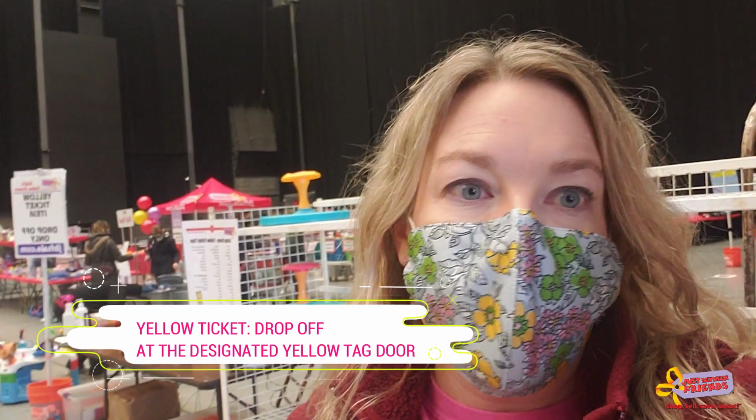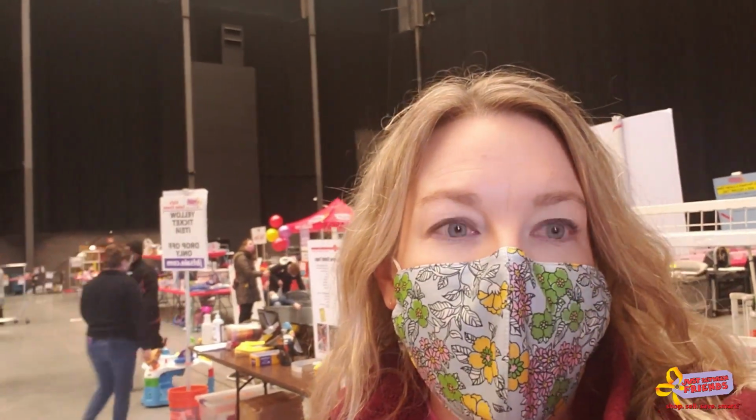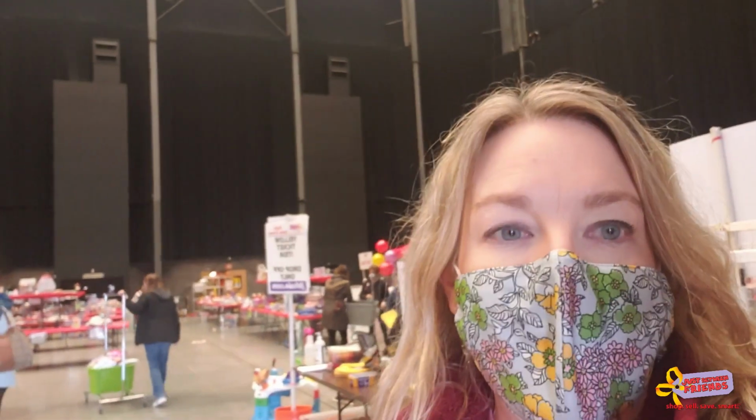The last piece of drop-off that I want to explain is the yellow ticket process. At most of our sale venues, we have a separate entrance for yellow tag items. These are large items that can't fit in an IKEA bag and be carried around the sale. So we have a separate entrance where you can just drop those off. Here in Lancaster, this spring at Rock Lettuce, they are coming straight up the middle of the entrance of the venue, and I'm going to show you where they go. In our other sale venues, please take them to the specified drop-off for yellow ticket.